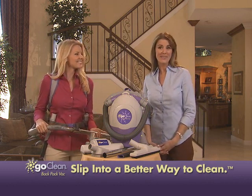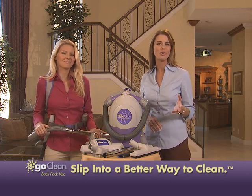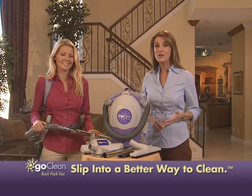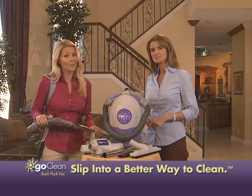The GoClean Backpack Vac is truly a revolution in home vacuuming. It can clean carpets for everyday cleaning, plus wood, marble, tile, and other hard floor surfaces. Even more, it also cleans stairs, upholstery, drapes, vents. The list goes on and on. True, and this lightweight unit has real heavyweight power.